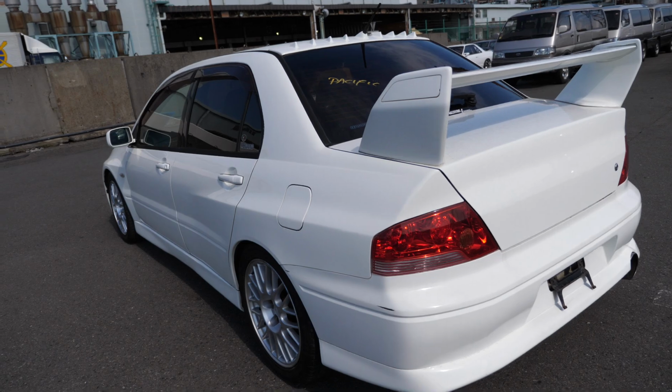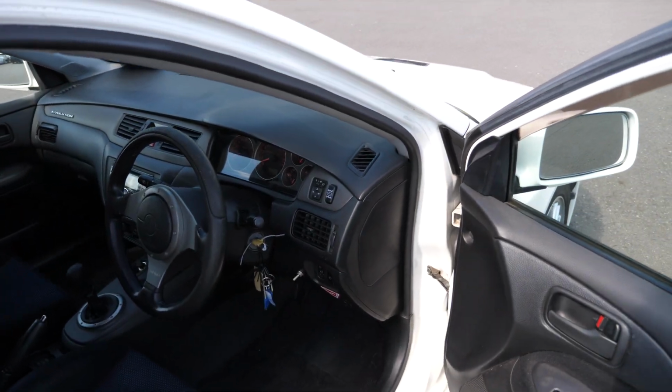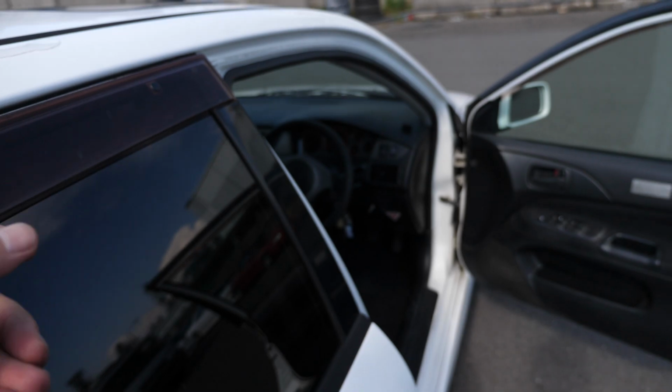Okay, to the interior. We actually sent this one by accident to the port instead of to the lot, so we should be shooting this from the lot. But it was our mistake, and I'm sorry.